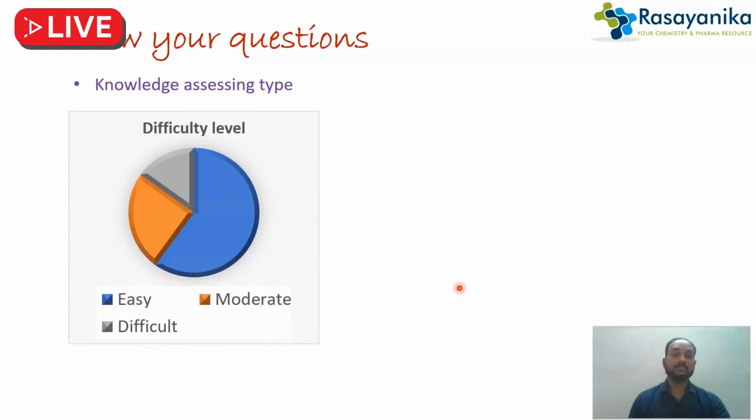Knowledge assessing type questions will be set accordingly as easy, moderate, and difficult. The maximum portion is covered by easy questions, a considerable amount by moderate questions, and a few difficult questions. You can say that as much as 50% of the questions are easy type. They will be very easy to solve.